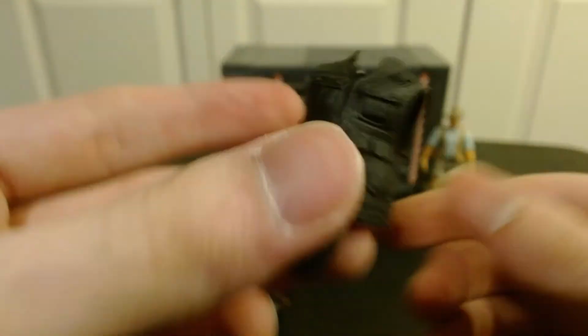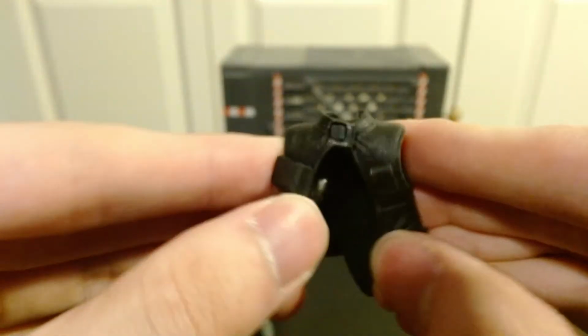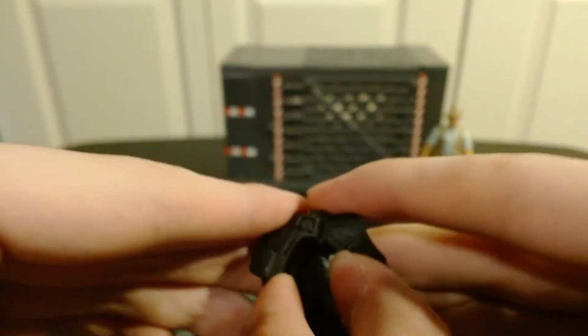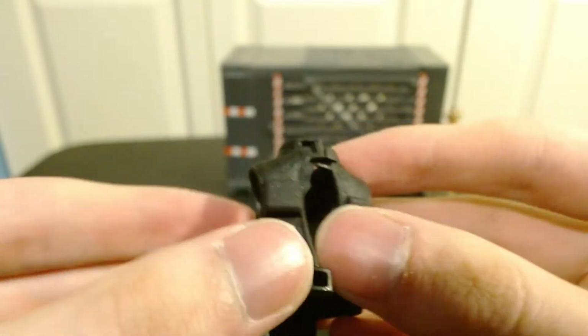They both have these vests that you can put on them. They're just very nicely sculpted vests. They're made out of like a gummier plastic that you can sort of put on. And there's actually a clip here. Hold on, I don't want to break it. Oh yeah. You can actually unbuckle it so that you can put it on him really effectively.